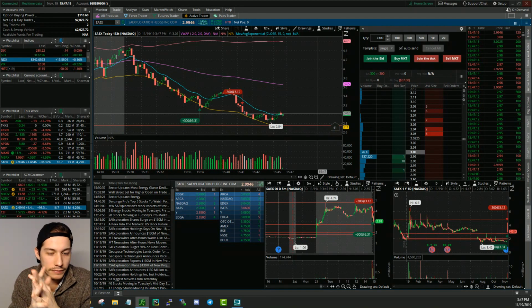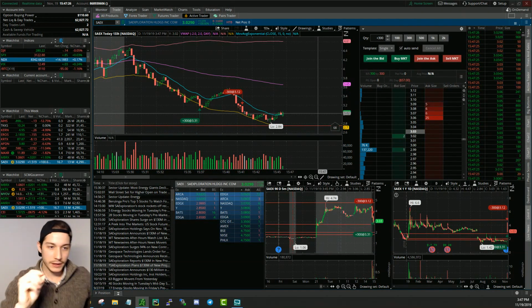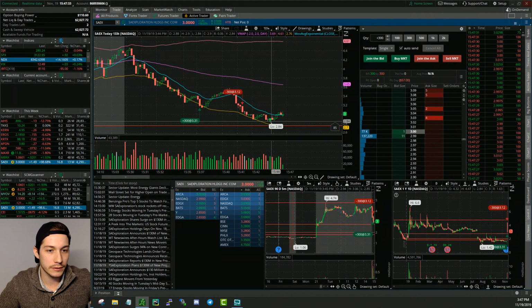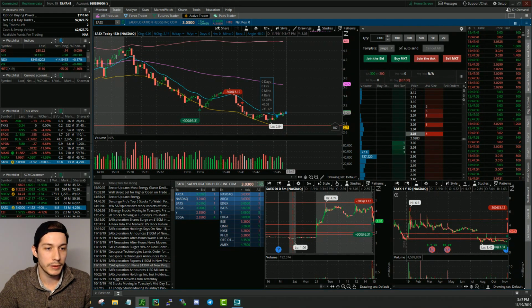I think we're finally finding that big support. I would love to be getting into this trade right now. If I had 2 trades today, this would be my second trade. Guaranteed. Selling pressure, 100% slowing down here at the 2.8. I probably would have waited for maybe some sort of bounce back to the upside. Maybe break here. I would have maybe entered at 2.95. So we would be long right now.